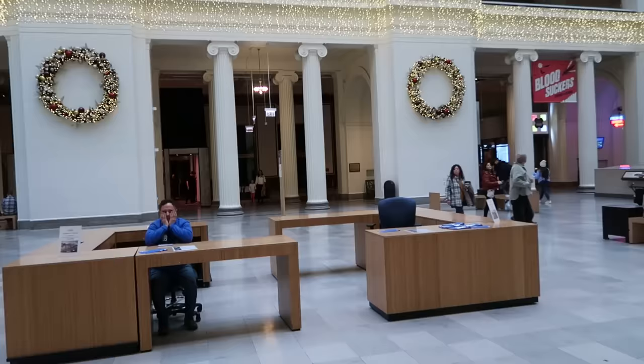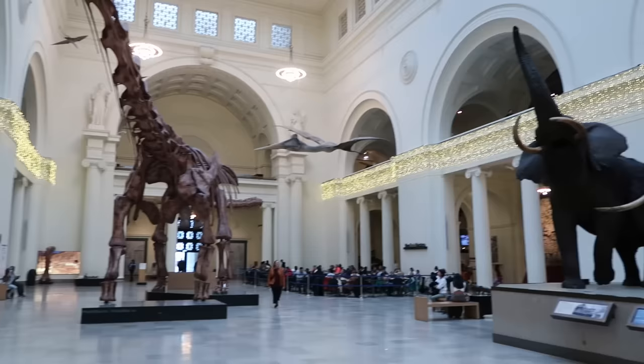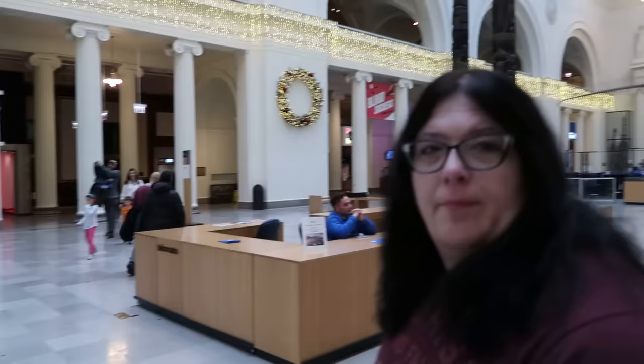All right, come up here to the main level of the museum. Up here we have these iconic elephants, some of the classic taxidermy here at the Field Museum. Now, Sue used to be up here in this atrium level, but they moved her upstairs. I know, I'm like, where's Sue? So we'll see her soon enough.